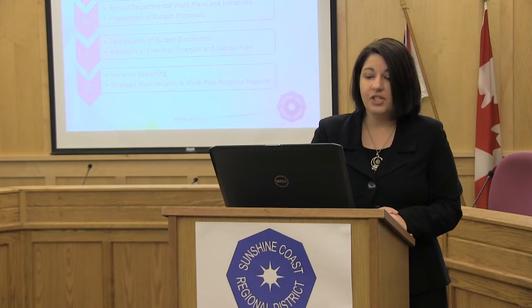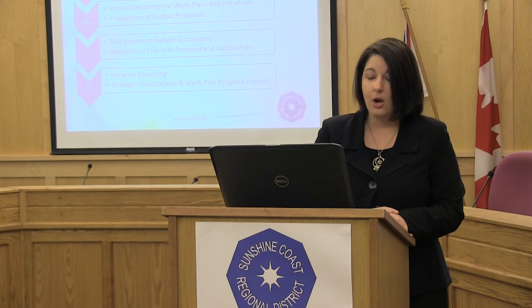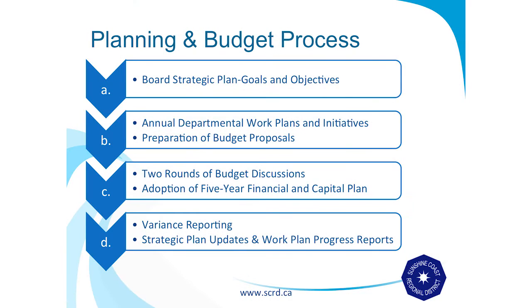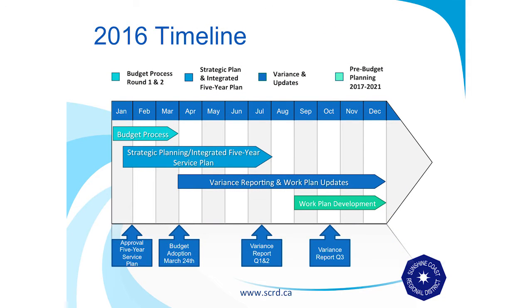There are 2 rounds of budget, and final adoption occurs at the end of March. We then will provide variance reports to the board quarterly, and strategic plan will be updated also mid-year. The 2016 timeline is that we have 2 rounds of budget in February and March. It's important to note that one of the key strategic objectives was to create an integrated 5-year plan, and that was adopted in January of this year.